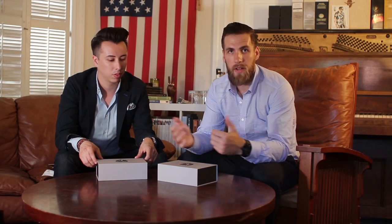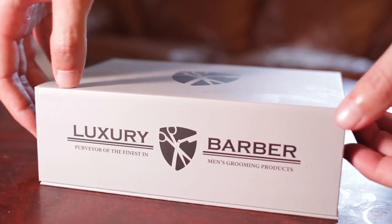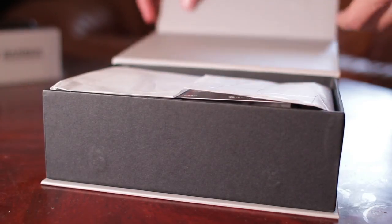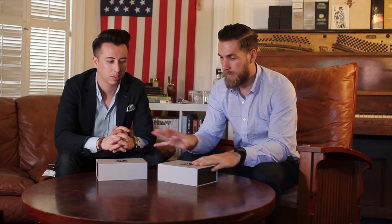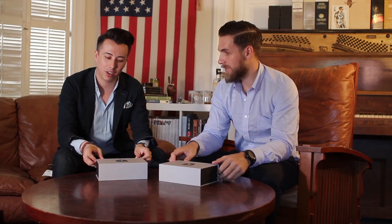So luxurybarber.com is like a grooming website where you can pretty much get full retail size products of a lot of different things. And they do a box every month where they put one full size product and a bunch of little samples for you to try out. So Blake and I have two different months here and we're gonna go through what we have in each. So, you wanna go first? Let's get started, yeah. All right.